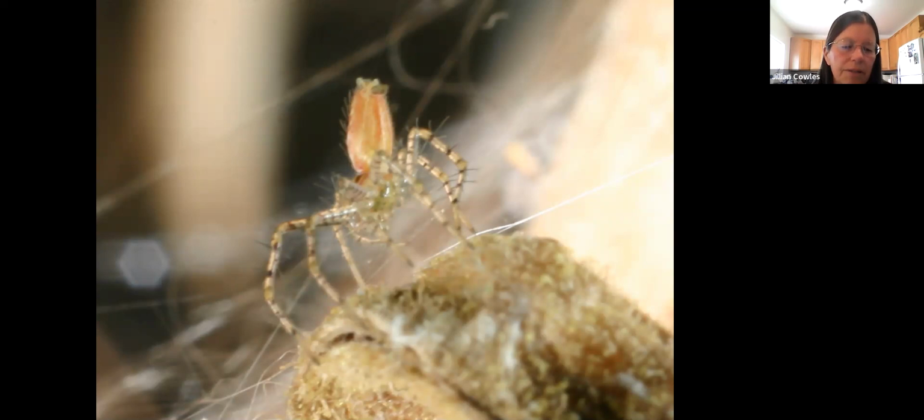The presence of the mother is very necessary for the survival and successful development of these babies before they emerge from the egg sac. In one experiment where the mother Greenlynx spiders were removed from the egg sac, the success rate of the egg sac dropped from 70% to about 10%. So the presence of the mother is very key to the success of the egg sac.